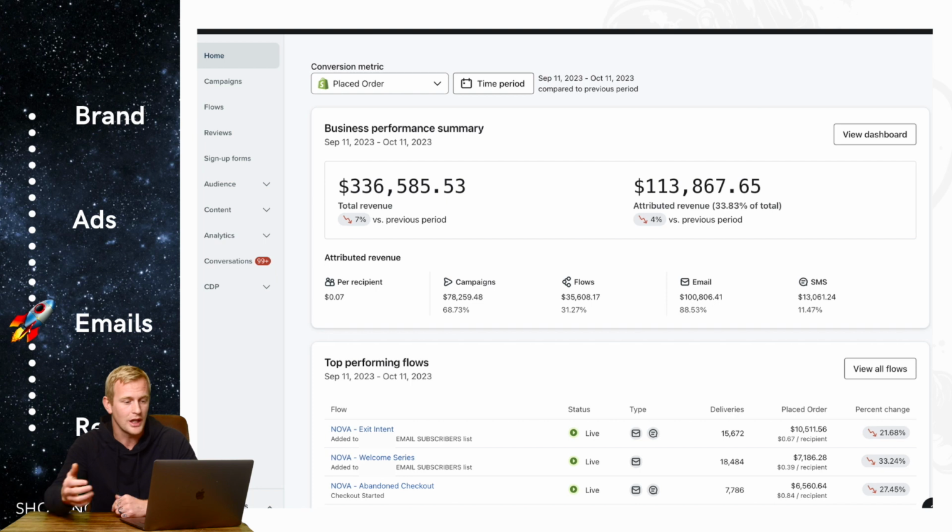So again, if we're looking at the last 30 days, we would see that 33.8% of their revenue did come from their email efforts. So I guess 31% of that would come from those flows that I just mentioned. And 68% of that is just coming from the campaigns that we do.